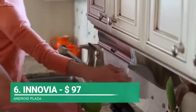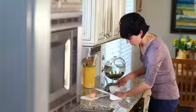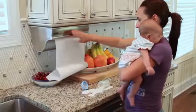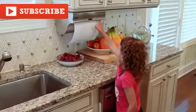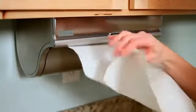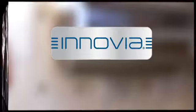Introducing the Inovia Automatic Paper Towel Dispenser. It gives you the exact amount you choose for every job, every time, hands-free. This new appliance makes life easier on everyone while helping to keep your kitchen or workplace germ-free. Just hold your hand in front of the sensor and out comes a paper towel, or more if needed for bigger jobs. And unlike any other dispenser, it retracts unused sheets. The Inovia Automatic Paper Towel Dispenser. Intelligent, sleek, simple.